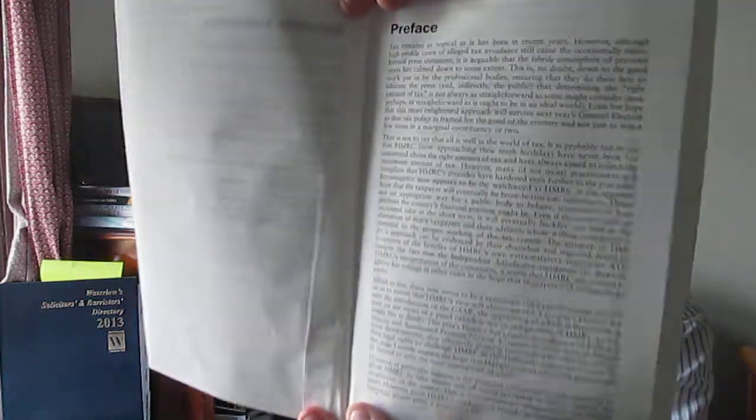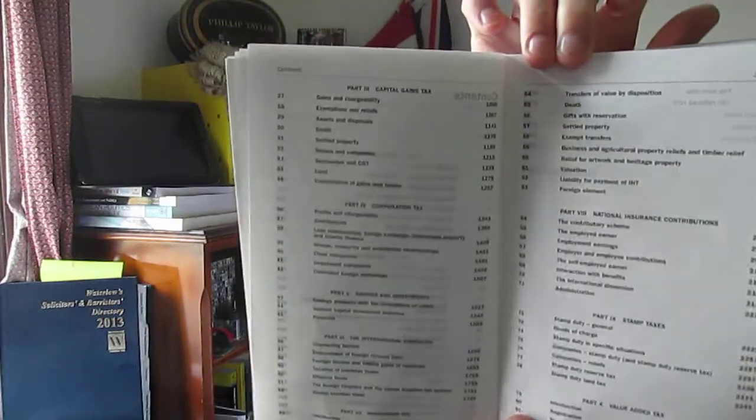Then you have a main preface from September 2014 from Keith Gordon at Gray's Inn Square, which sets out what he's actually doing with this. Then you have the contents itself. Do look at the preface very carefully, because you'll see what changes there are. It starts with fundamentals of tax, income tax, and it goes on to CGT and all the other various taxes, corporation, inheritance, stamp, VAT, and so on.